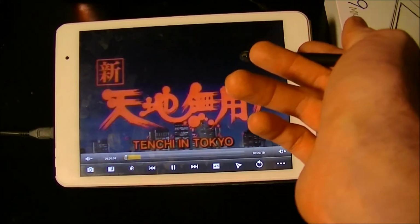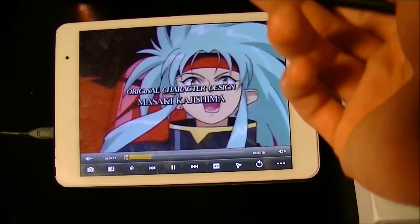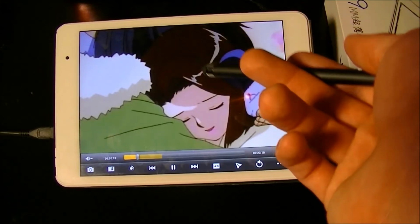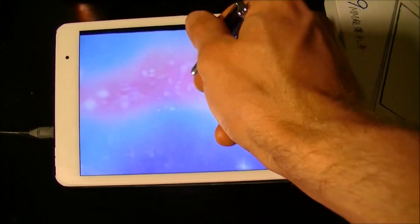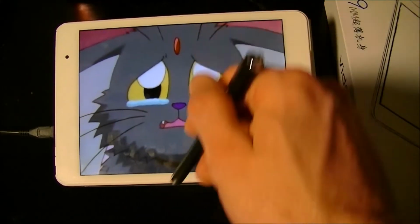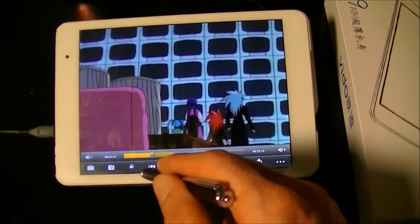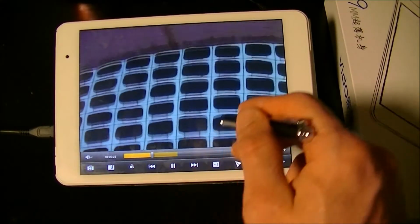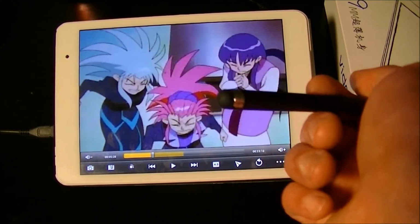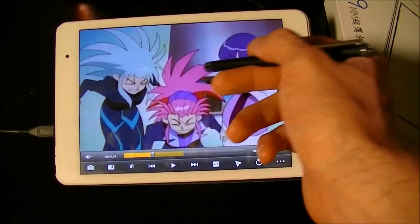And by the way, this is Tenchi Muyo, Tenchi in Tokyo. It was one of the last of the Tenchi Muyo series. Something that I really do like, and this is the dubbed version, which I preferably like because I'm American. But it's pretty good anime if you want to look into it. Again, that's Tenchi Muyo. It's a pretty good anime series.